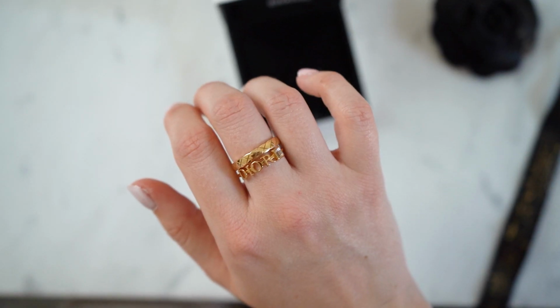And yeah, I think it's so stunning. I really like it. It's so beautiful and I'm so happy with this purchase. This is very Chanel with the quilted details. Such a nice dainty piece, truly perfect.